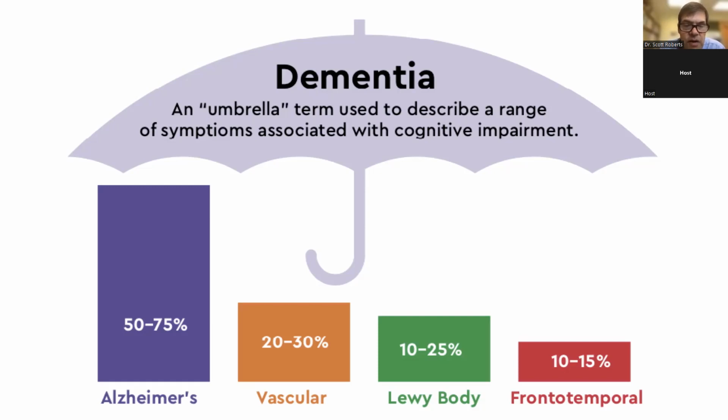Some of you may have heard about vascular disease, where you can have many strokes in the brain, or Lewy body dementia, or frontotemporal. So there are a lot of different types of dementia. I'm going to focus on Alzheimer's today because it is the most common type, but I wanted to remind us that it's not the only type. And in fact, to make matters even more complicated, a lot of times we have what's called mixed dementia, where people may have multiple things going on in the brain that cause cognitive impairment. It might be a mixture of Alzheimer's pathology and other types of brain pathology.